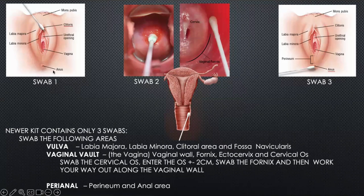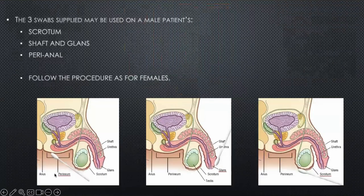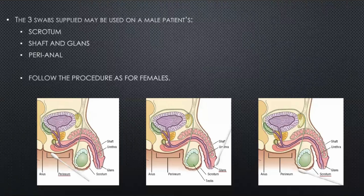Okay, male's a little bit different. You're going to do the scrotum, the shaft and the glans, and then the perianal area. If by any chance or for any reason the victim gives you a history of ejaculation in a certain area, please don't blindly just follow what the swabs tell you to do. Go collect from that area and then mark appropriately.